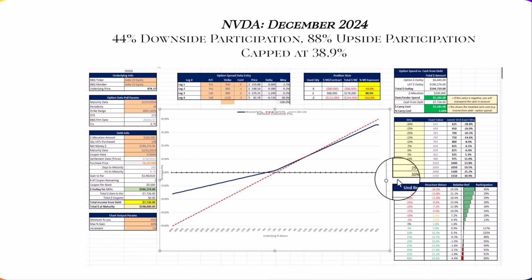What's nice about this note is it's built with a positive carry, 1.74. So if you build this note and December 15th rolls around and the stock hasn't moved, you'll end up making 1.6% on the note. If the market is down, NVIDIA is down 5%, you'll be down 0.6. If the market's down 10, you'll be down 2.8. But if the market's up 10, you'll be up 10. And that's very exciting. That's giving you asymmetry.